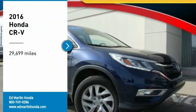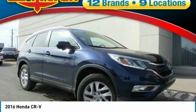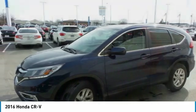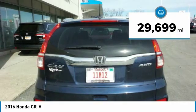Stop by and take a look at the 2016 CR-V. CR-V, a top recommended vehicle because of its car-like driving manners, good value, cool technology, and comfy interior. This vehicle has less than 30,000 miles.